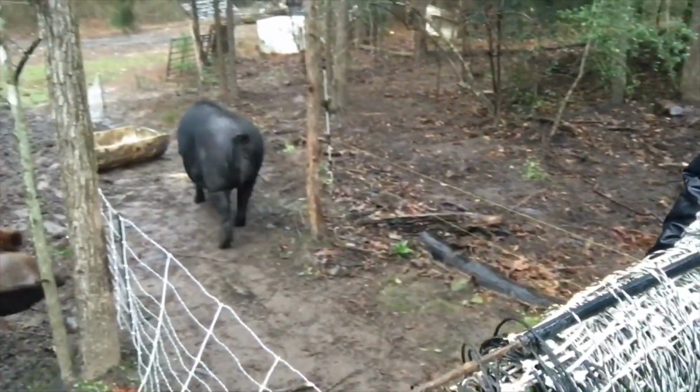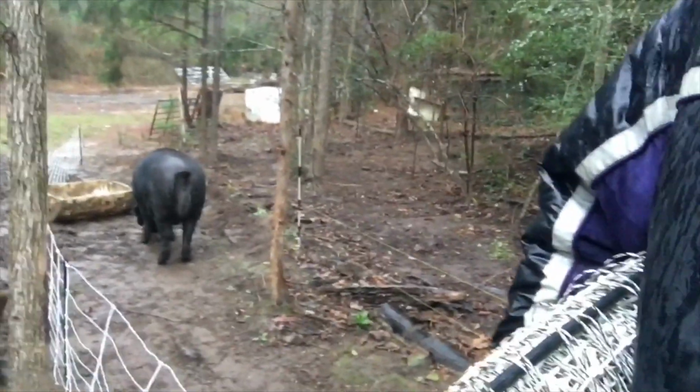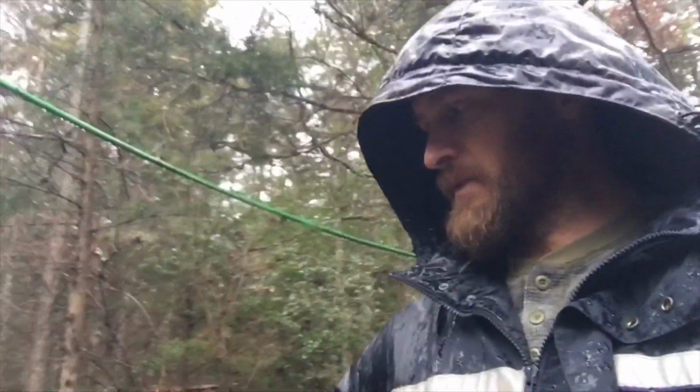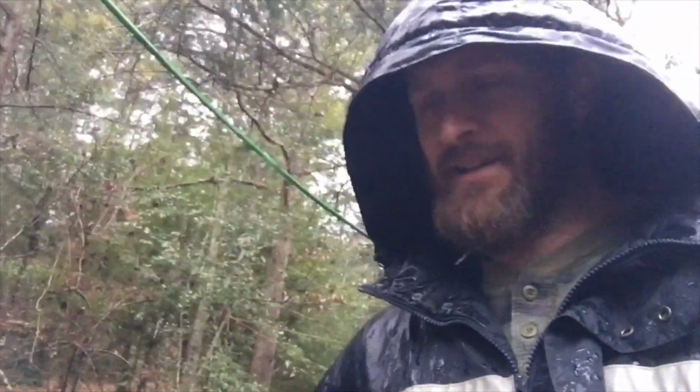Little thunder and lightning. Mr. Boris has found the food that I dropped. Oh, that's not Boris, that's Sasha. Anyways, it's getting crazy out here. Starting to rain a little harder. I think we're about to experience a thunderstorm. So I'm gonna go inside to get this fence put away. I'm gonna go inside, take advantage of the rain and get some videos edited for you.